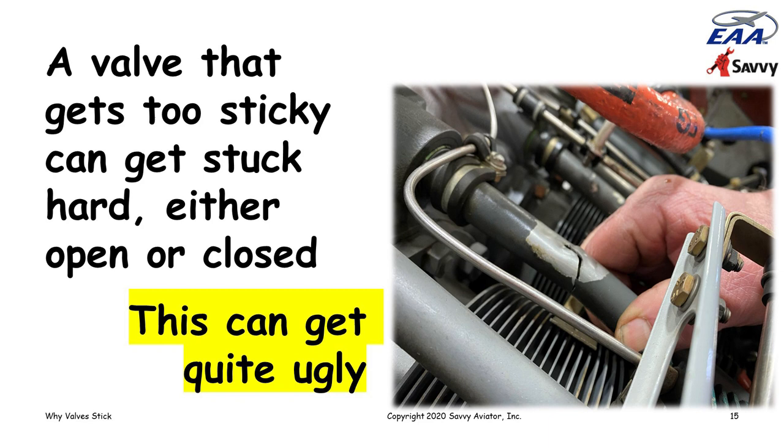A valve that gets too sticky can get stuck hard, either open or closed, and this can get pretty ugly. If the valve sticks closed, then when the cam tries to open the valve and the valve is stuck closed, something in the valve train has got to give. And the thing that most frequently gives is the push rod, because it's sort of the weakest link in the chain. And the push rod will wind up bending because it's trying to open the valve, but the valve didn't want to open.